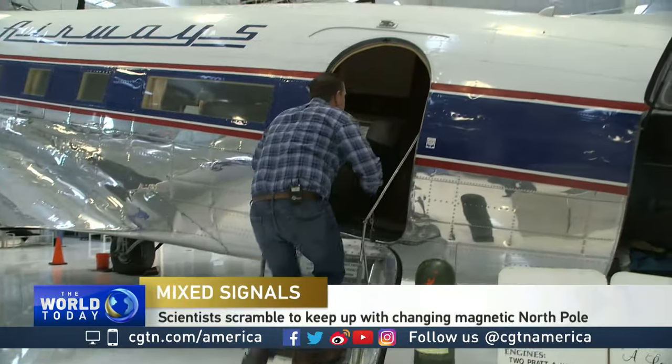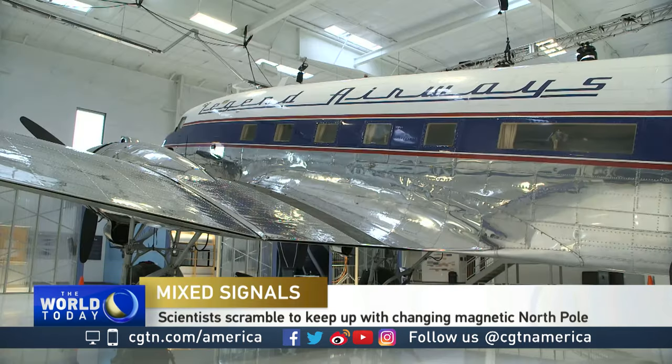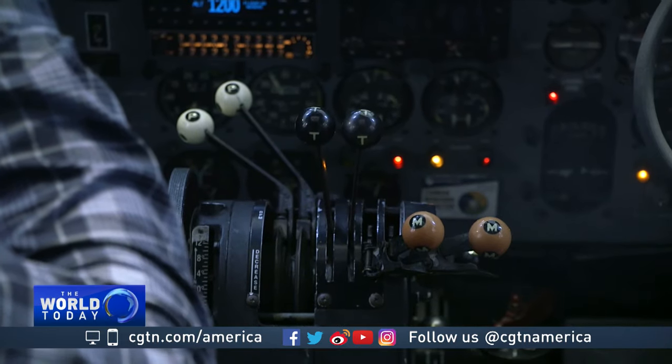Brandon Jewett is a commercial pilot who in his spare time flies his Douglas DC-3, a propeller-driven plane that was used to transport troops during World War II. This is like driving a motorhome. The cockpit is appropriately retro.